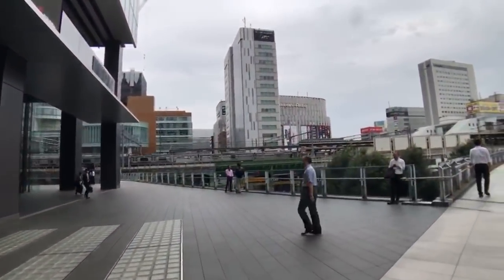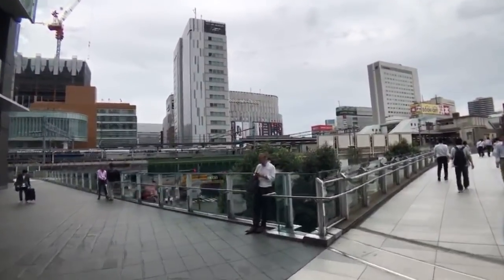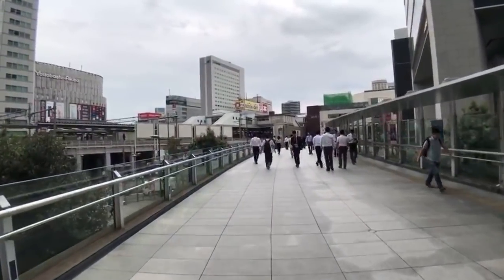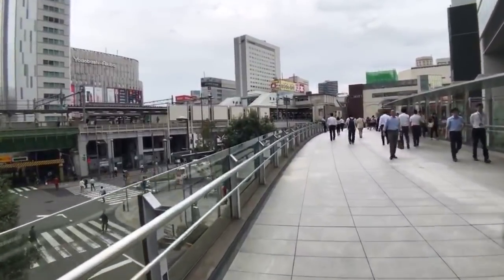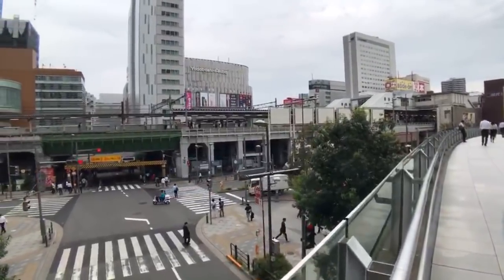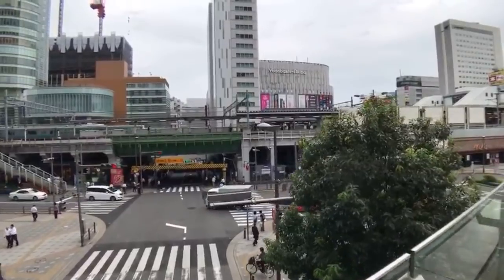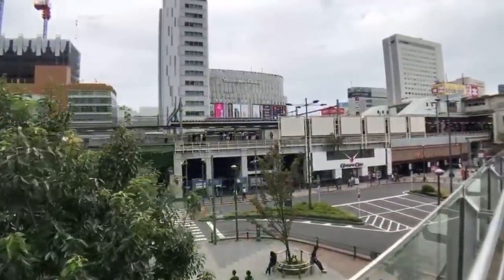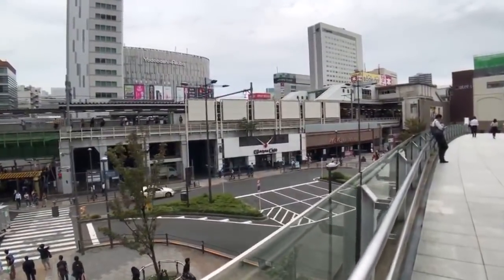In the distance, right in the center, is the world's biggest electronics store. And you can see the platform of Akihabara Station as people take, is that the Yamanote line? Yeah, they take the Yamanote line now. Yesterday, I think the Prime Minister, Abe, gave a speech here. When I was scouting this, there were police everywhere. There you go, guys. I'm gonna go down the steps now, just take a closer look.